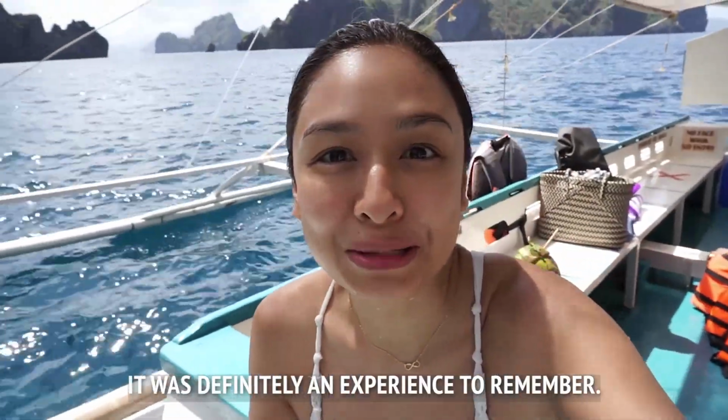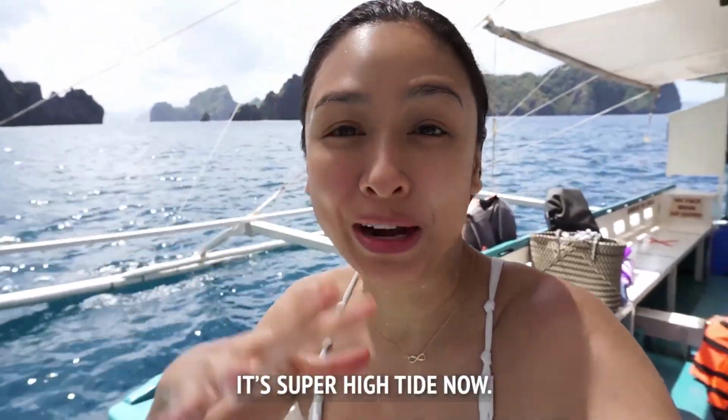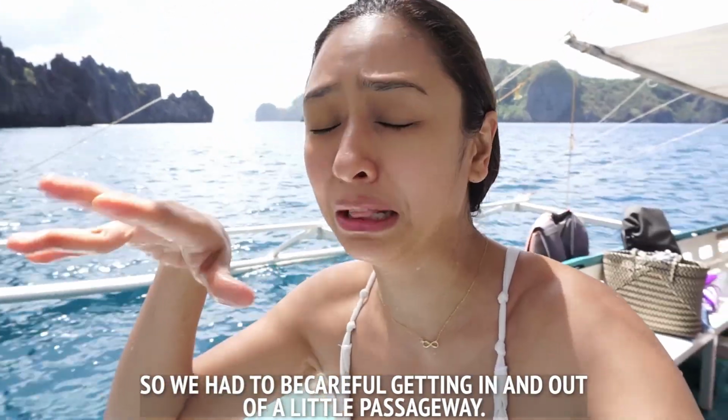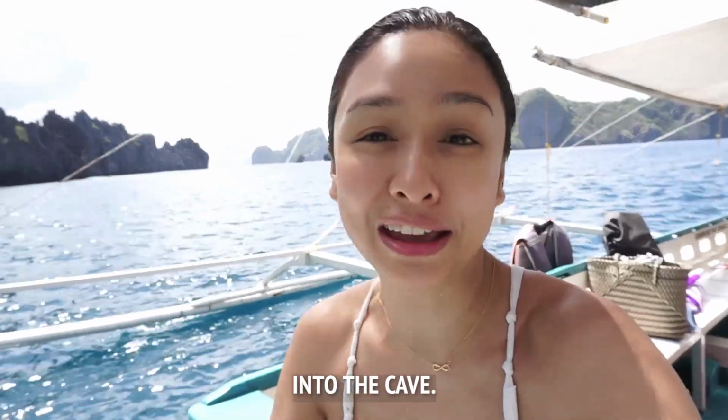It was definitely an experience to remember. It's super high tide now, so we had to be careful getting in and out of a little passageway into the cave.